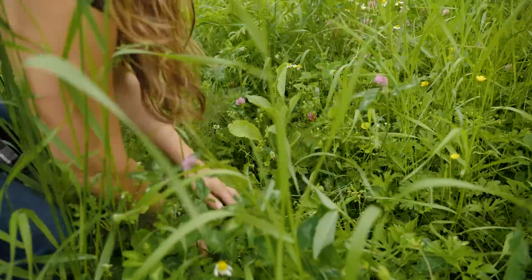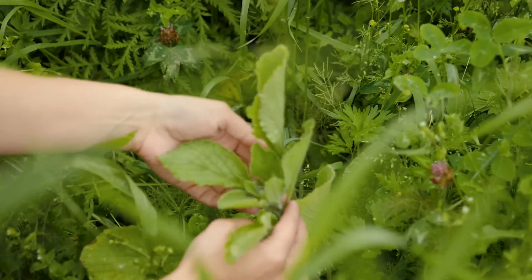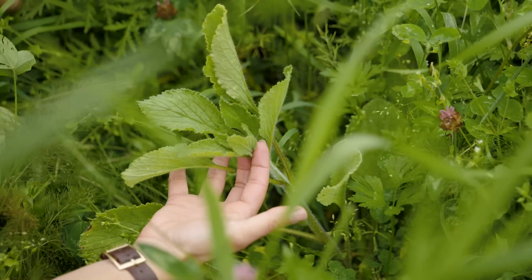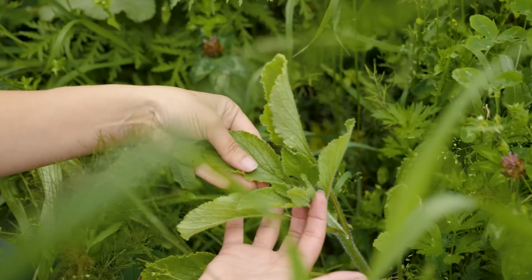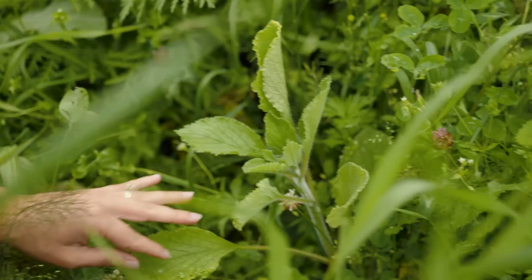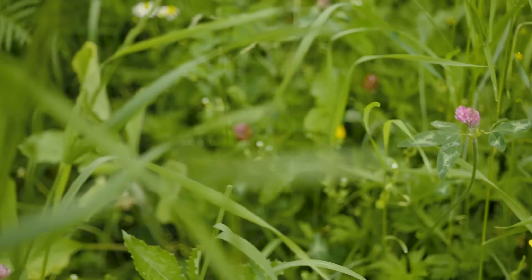Like, look, this is some type, it's getting ready to throw up something in blossom. I think that's more borage actually. That feels very similar. And I think that's the flower. So there's more of that popping up. That's just a thistle. And clover, and I can smell the fennel. Right here is more of that bronze leaf fennel.